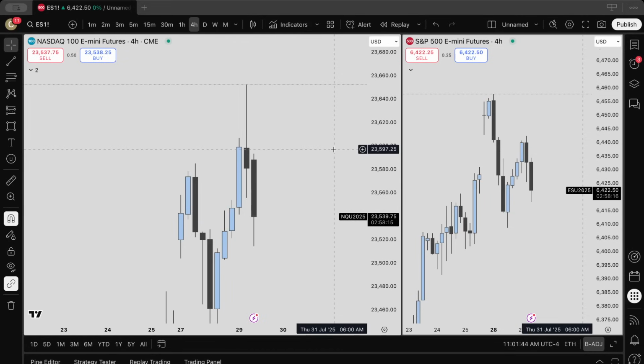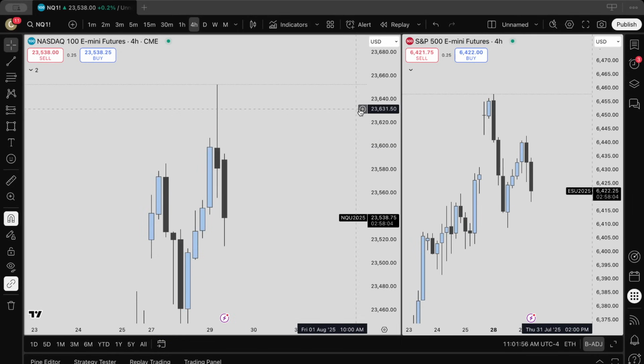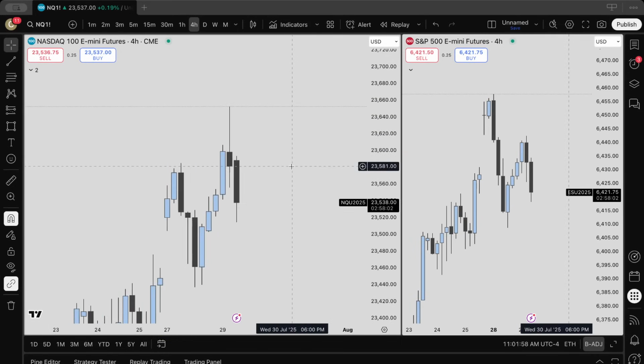Today was a little bit more of a difficult day. ES looked extremely bearish, while NQ looked extremely bullish. Now, I don't typically like trading these conditions, but we did have 10 a.m. red folder news, and so I waited until 10 a.m. to actually go ahead and take a trade.